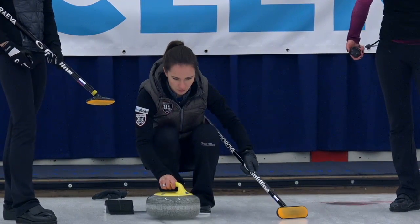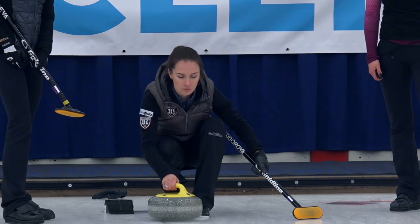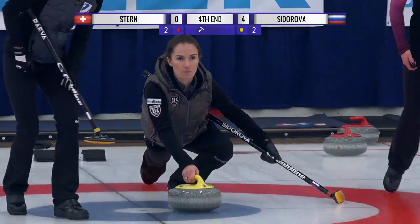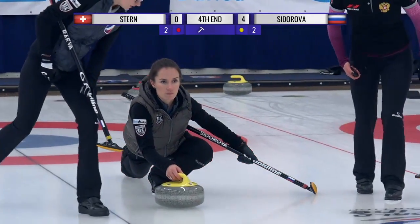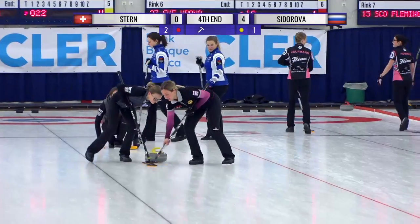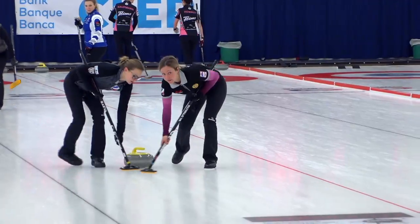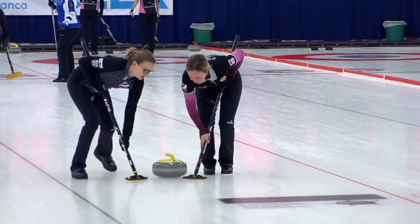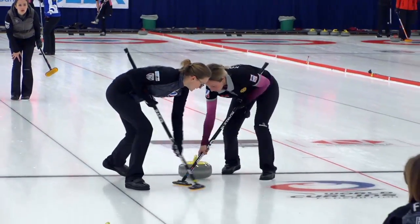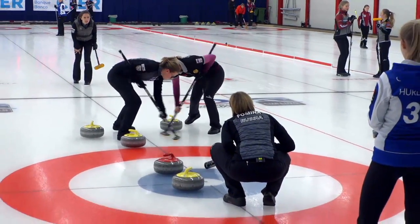She does spend a bit of time talking in the hack, but she's young. If we spent that much time down the hack, we wouldn't be able to get up again. Well, speak for yourself. It's amazing now to see how much the game has changed in such a short time. It's not that long ago there was big backswing deliveries and lifts and all the rest of it. Ages ago. Yeah.